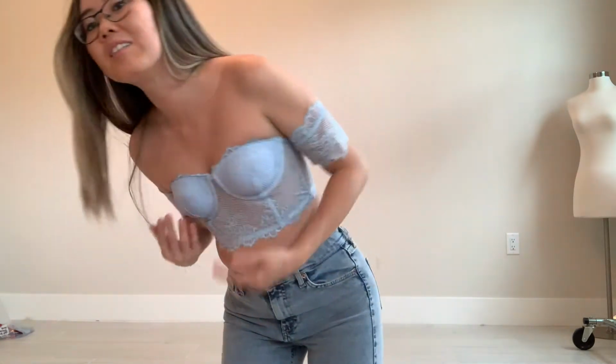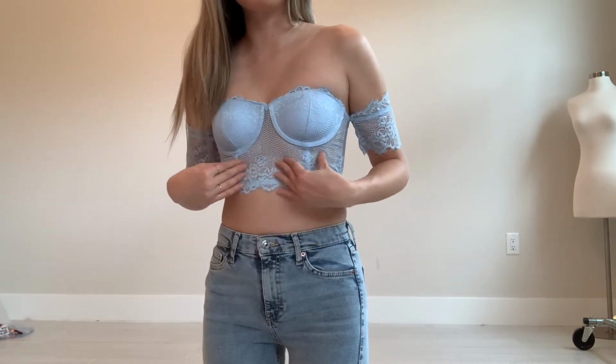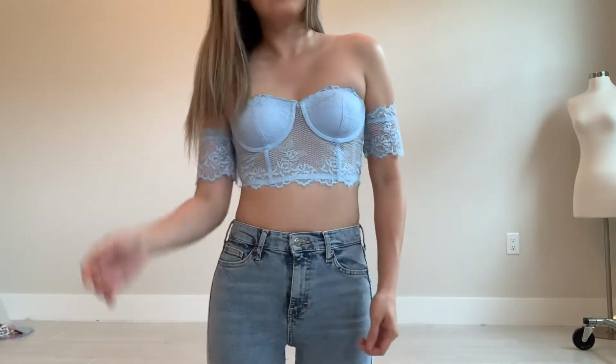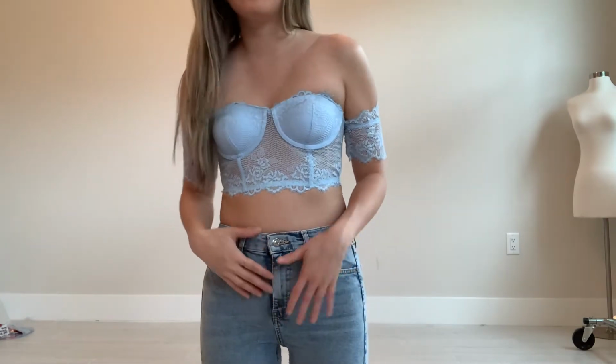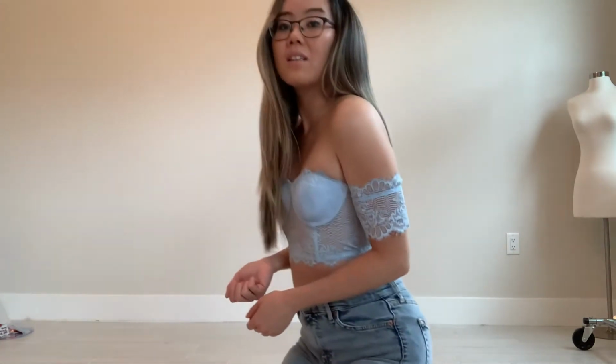It just, I don't know, it looked prettier, I guess, on the model. She had boobs. I don't know, maybe it's too lacy. Or maybe I should have got white. I kind of like it, kind of don't. What do you guys think? Are we feeling it? Am I too, you know? Do I look like an ABG?